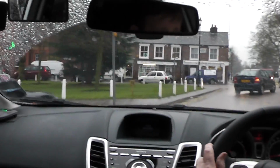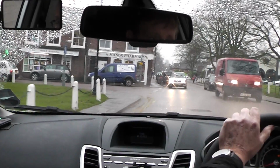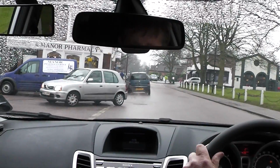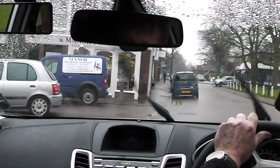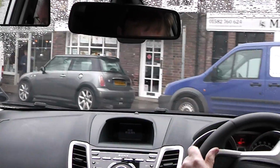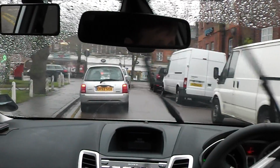Excellent. And we're going to turn left. If you had stopped for pedestrians and they hadn't walked straight across where you stopped, would you beckon them across or not? No, you told me not to, didn't you? That's right. And why shouldn't you beckon them across? Oh, well, let them make their own mind up. Because they might get run over by another vehicle. Excellent, well done.